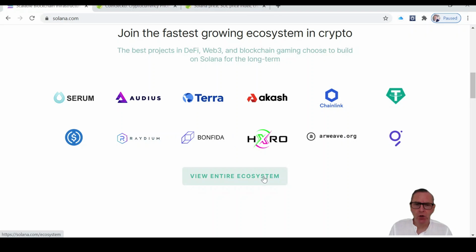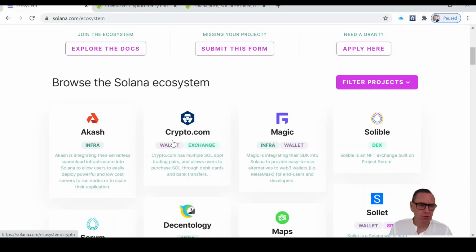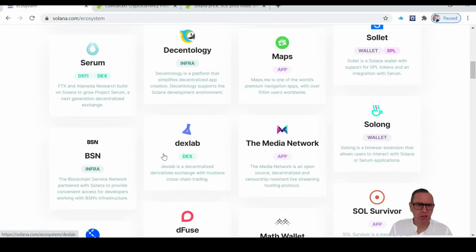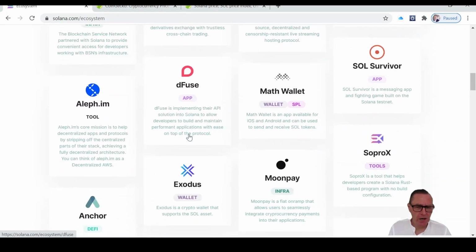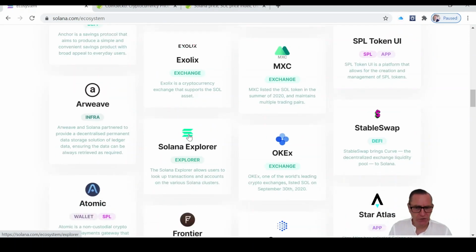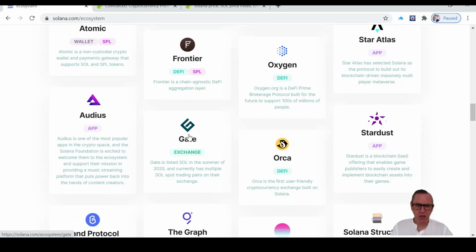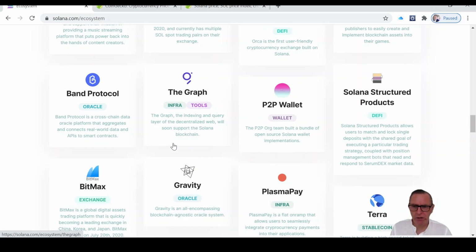So, let's look at the entire ecosystem. We got some really great projects. Crypto.com, that's a big one, is also on Solana. A lot of big projects. Some of these you may have heard of, some of you may have not. Now also, Coinbase has also invested heavily in Solana, etc. So this thing is going to pump. It's just a matter of time. This could be the next Cardano. The Graph, I'm invested in Graph. This is a great coin. BitMax is an exchange. They're also running on Solana.